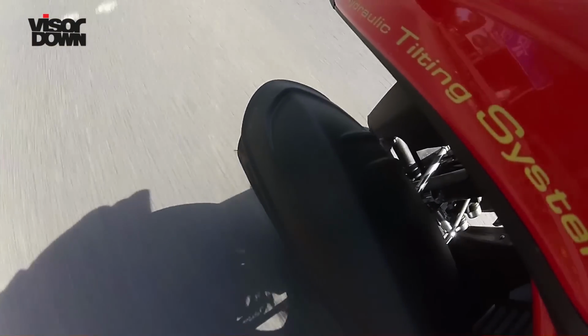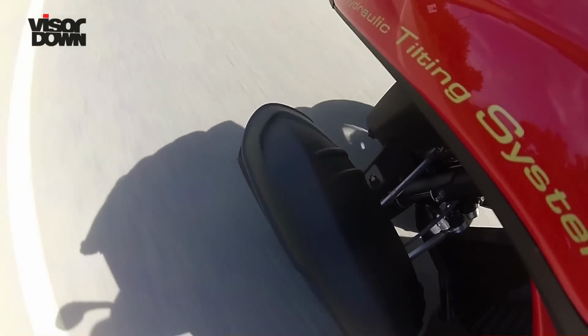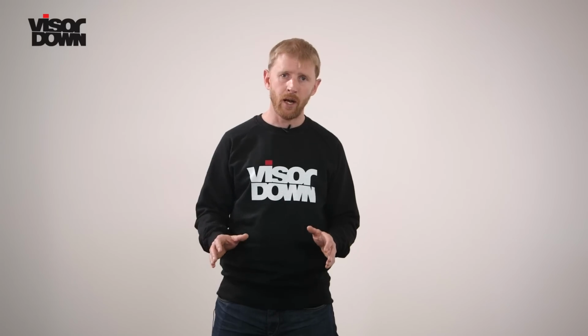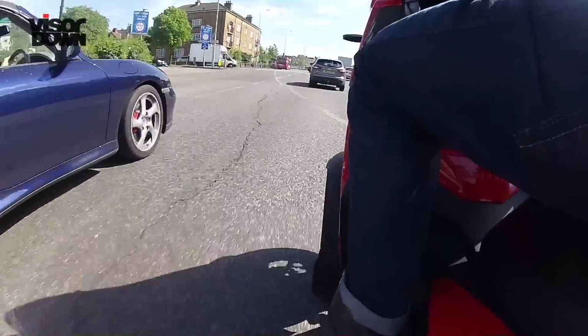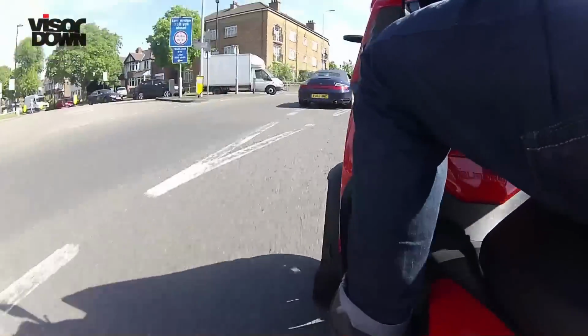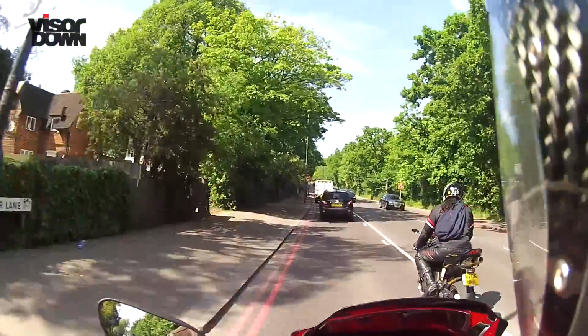It makes 30 horsepower from a 346cc single-cylinder engine that weighs a claimed 257 kilograms dry. Put it this way, a Porsche had absolutely no problem in beating me away from the traffic lights. The speedometer has its own red line at 130 kilometers an hour, that's 80 miles an hour. At that point, it's also on the red line on the rev counter at just over 8,000 RPM.